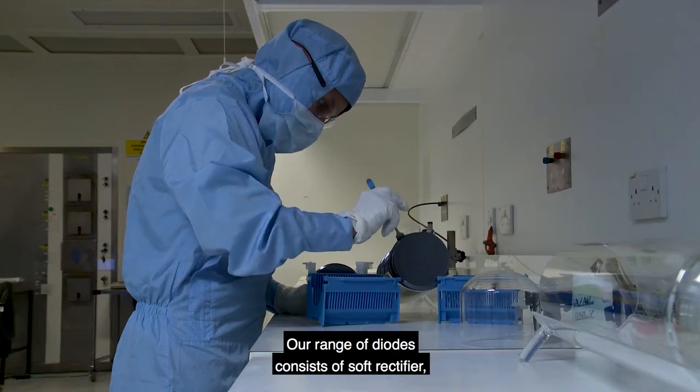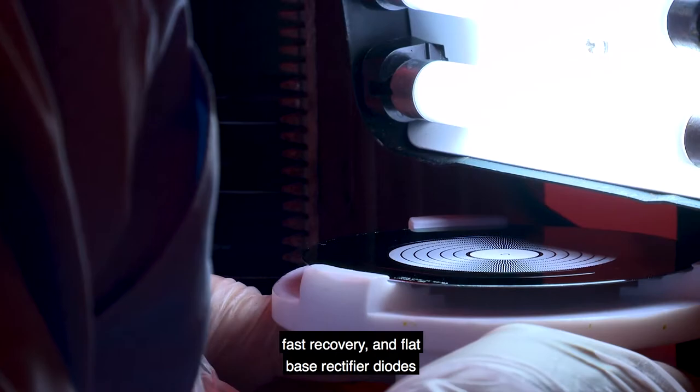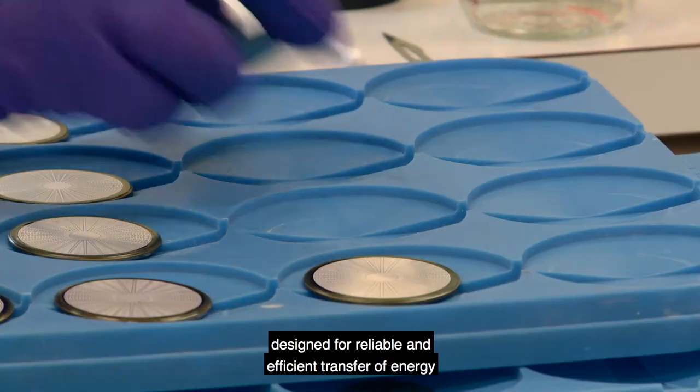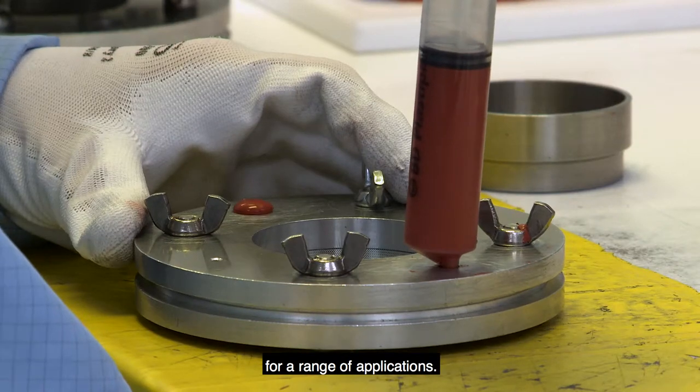Our range of diodes consists of soft rectifier, fast recovery, and flat base rectifier diodes, designed for reliable and efficient transfer of energy for a range of applications.